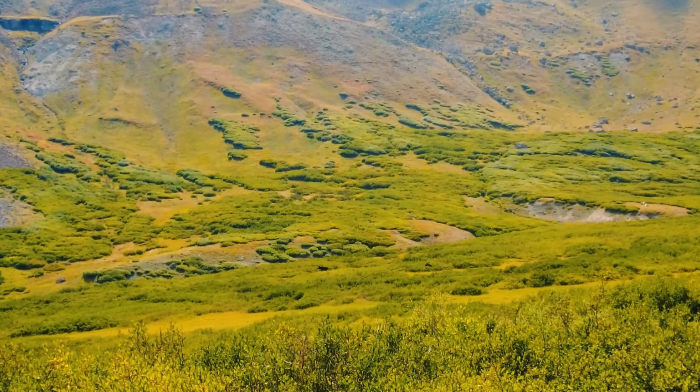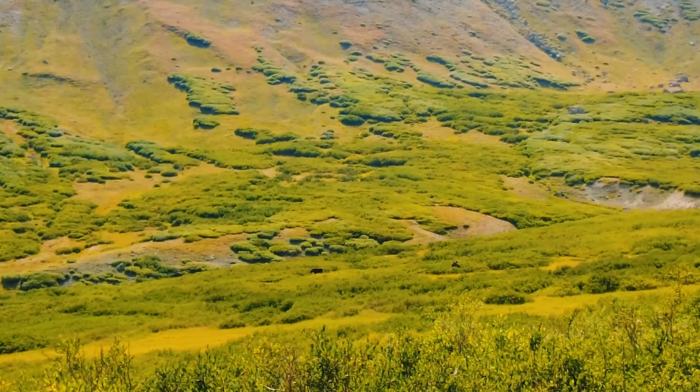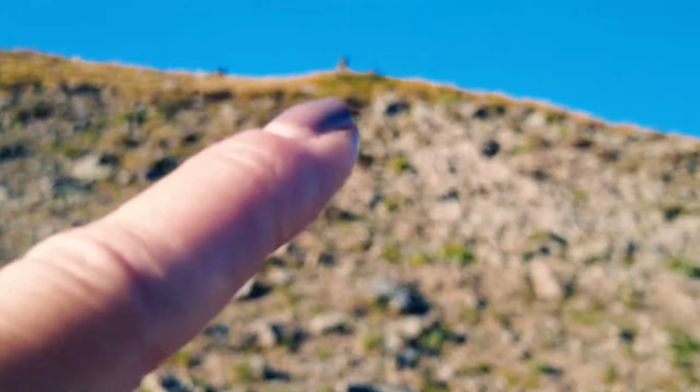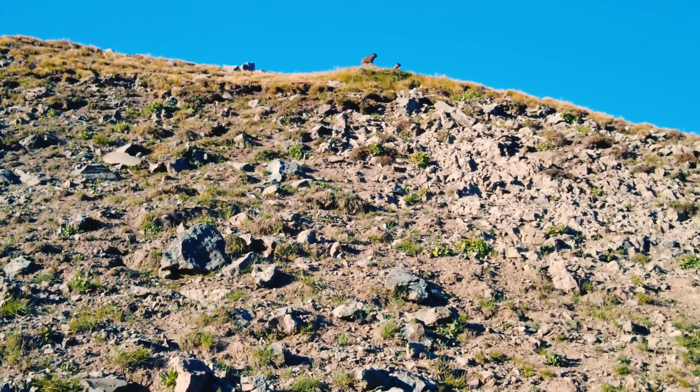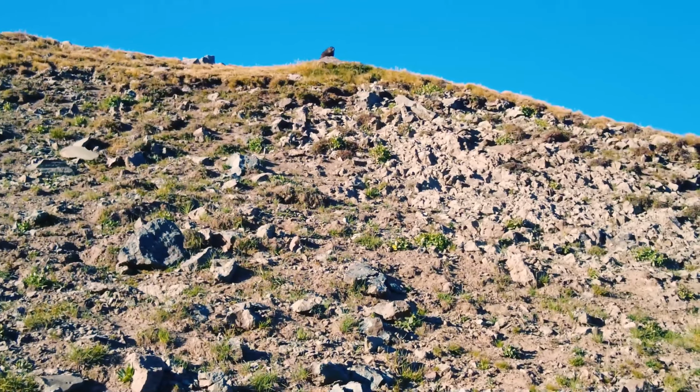So there is a big bull moose down in the marsh there. Not on the trail. Actually, there's about 3 of them. One's moving, and one in the middle, another one lying down. Those guys, they definitely wanted my attention just now. I think they want some breakfast.